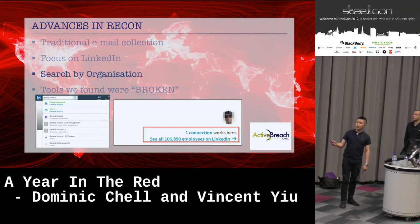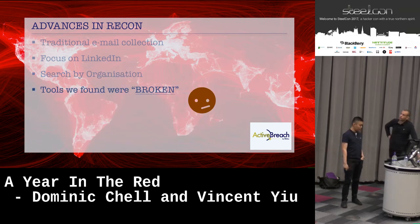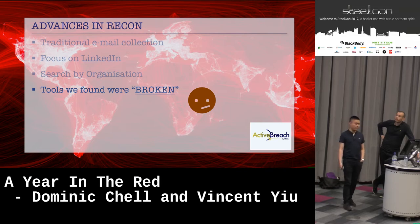On LinkedIn as well, you can search by a company's name. Here I'm just searching for a company called General Motors. When you click on the General Motors company page, you're sent to another page which lists a link that lets you filter and browse by that particular company's employees. The tools that we found either used an API key or were broken due to the numerous UI updates over the past year on LinkedIn.